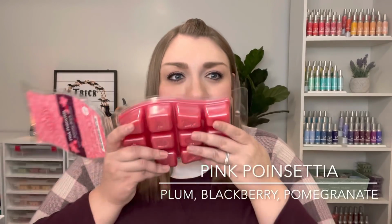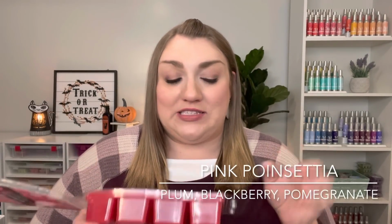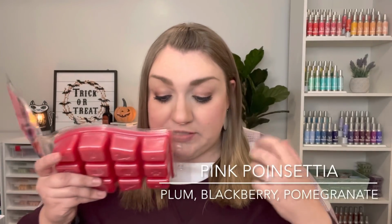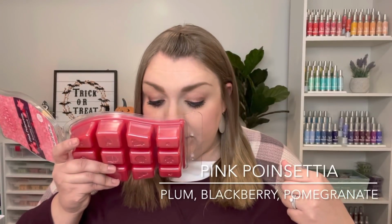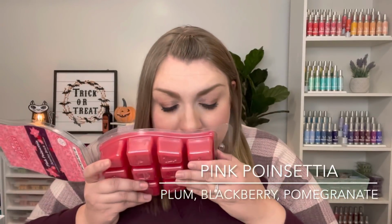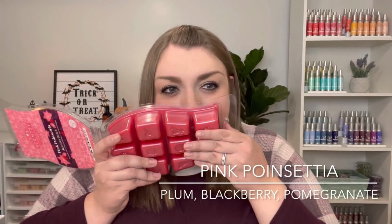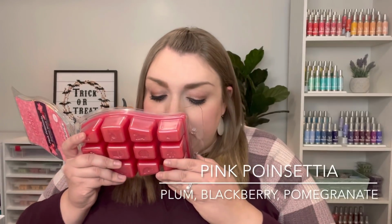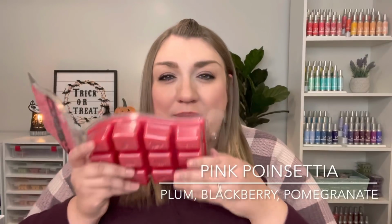Ooh, yes. You know, right off the bat, this actually reminds me a lot of black raspberry vanilla. That kind of sweet tart berry scent is what I'm getting a lot from here. So I guess that is the blackberry. A little bit of plum. But yeah, mostly I'm getting a very kind of bright, fruity, sweet blackberry. I'm not getting a ton of like pomegranate. And I'm kind of glad because pomegranate can be hit or miss for me.